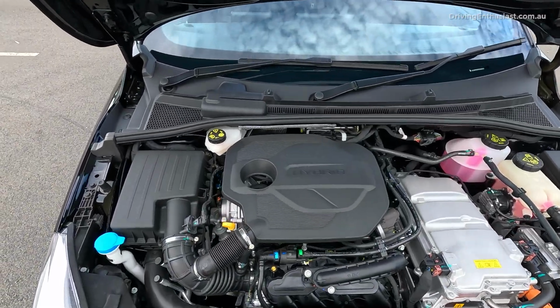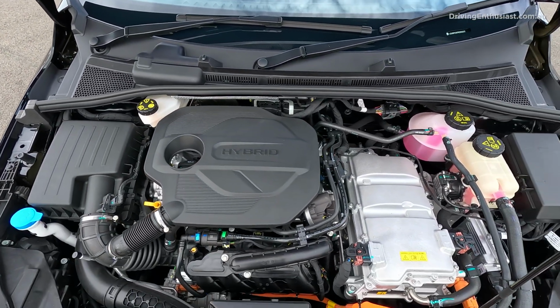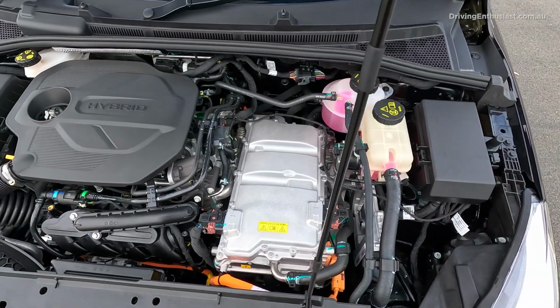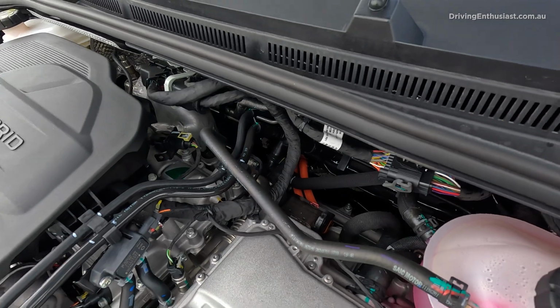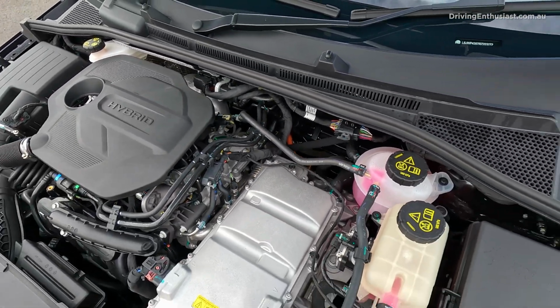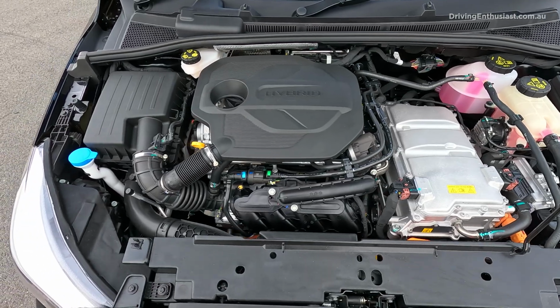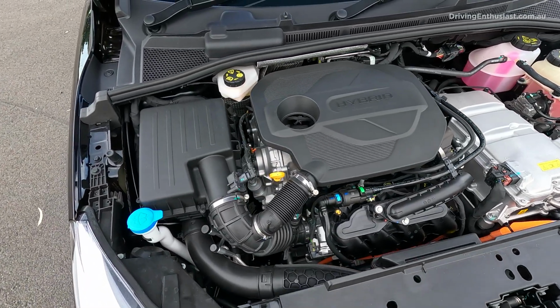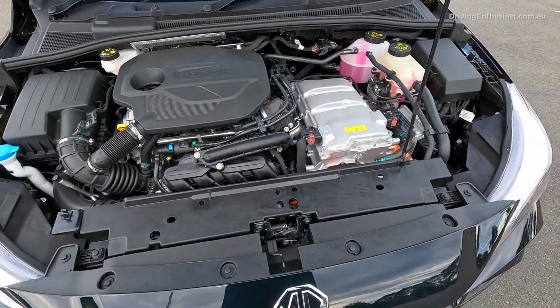So what about that engine? The hybrid system pairs a 1.5 litre petrol 4-cylinder with a 1.83 kWh battery and electric motor. Combined, the combo produces a very impressive 155 kilowatts, making it the most powerful non-performance model in its class. Fuel economy is rated at just 4.3 litres per 100 kilometres on the average cycle. However, we found it quite difficult to get near that in the real world.